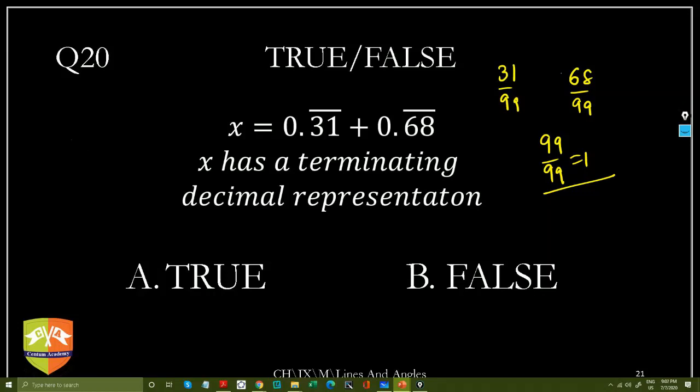I told you, didn't I tell you that if this is 0.21 bar, what will this mean? This is simply 21 upon 99. You don't need to calculate anything, right? So these are all shortcuts. Adding them will give you one, right? But you can't add something which is under the bar. It is repeating. What does this 0.31 bar mean?